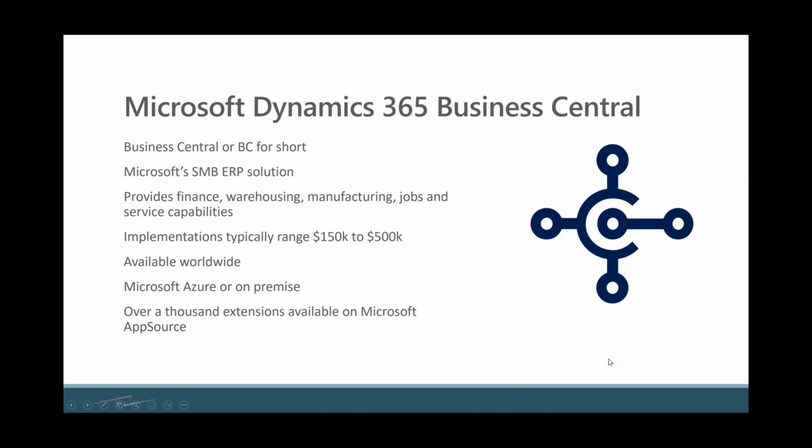What we're going to be looking at today is Microsoft Dynamics 365 Business Central, and we call it Business Central, or BC for short. This is Microsoft's ERP for mid-market. And by mid-market, that's typically companies in the $20 million to $500 million range. Business Central provides finance, warehousing, manufacturing, jobs, and service capabilities. Implementations are usually in the $150,000 to $500,000 range.